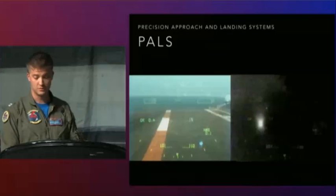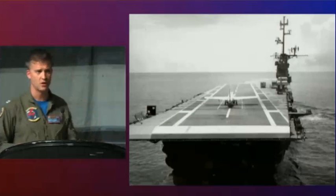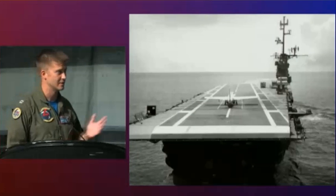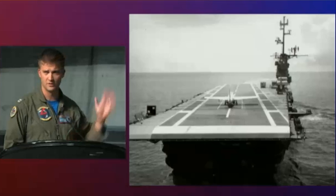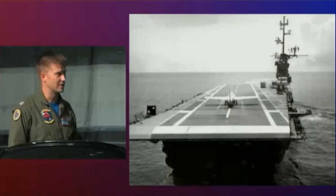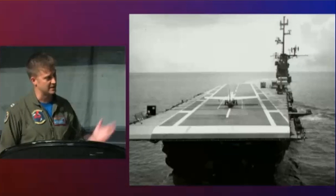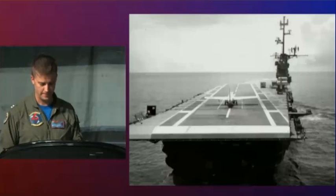ACLS approach has been used for quite a long time. In fact, the first ACLS flight test was conducted on August 12, 1957. Lieutenant Commander Donald Walker, are you here? All right. USS Antietam. He rode that all the way to the deck. I didn't realize that we went back that far with this. He was in an F-3D Skynight.